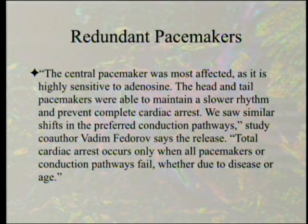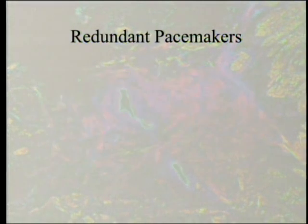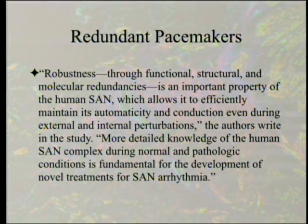Total cardiac arrest occurs only when all pacemakers or conduction pathways fail, whether due to disease or age. So, you know, eventually the heart does stop, obviously. The mortality rate is still 100%. But it goes for a lot longer than you might expect, because it was designed so that if one pacemaker didn't work, the other pacemaker takes over. And the other pacemaker is slightly different, so you can tell that it's not working quite optimally, but at least it's still working. I'm skipping over another paragraph.